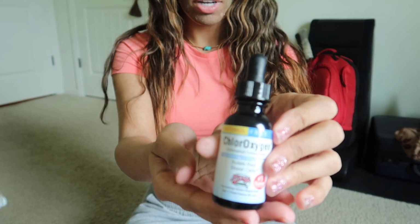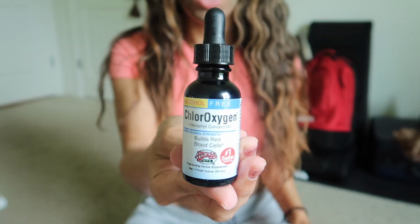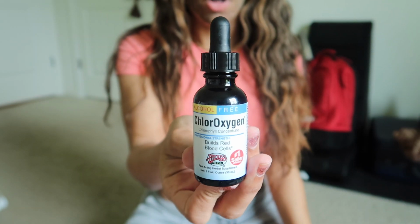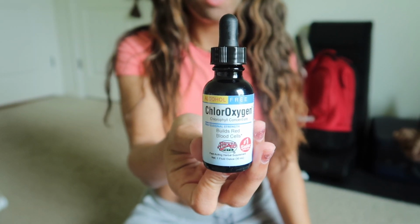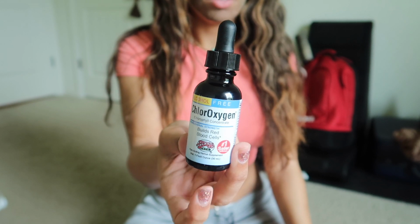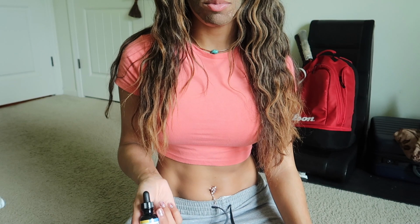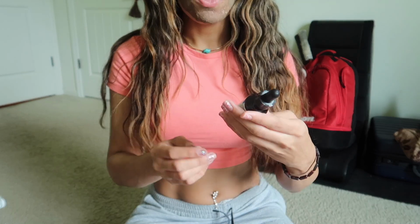because if you want 2 fluid ounces of, let's say, the Chloroxygen brand, which is also the brand that went viral on TikTok a couple months ago, you're gonna pay over $20. Right now on Amazon it's like $25. I'm not sure if that's just an inflated price, but I remember usually it's like 20 to 22 or something like that. And that's for the 2 fluid ounces.